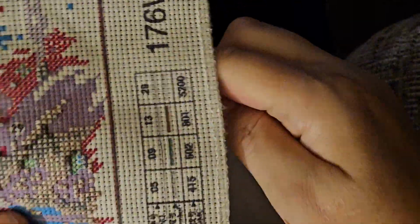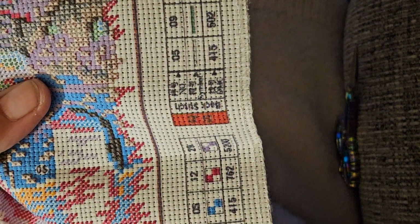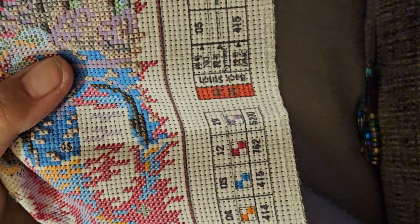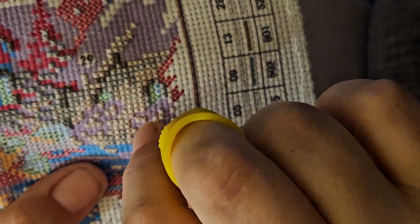Okay, so let's see how this pans out. Let's see how this works. I have to move you just a little bit. There we go. Maybe a little bit more. My scissors have fallen. Thank you very much. Okay, so let's see how we get on with this.